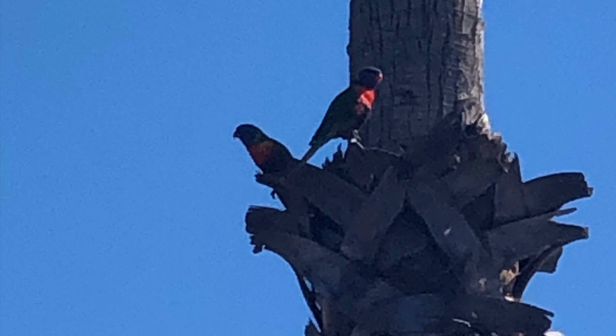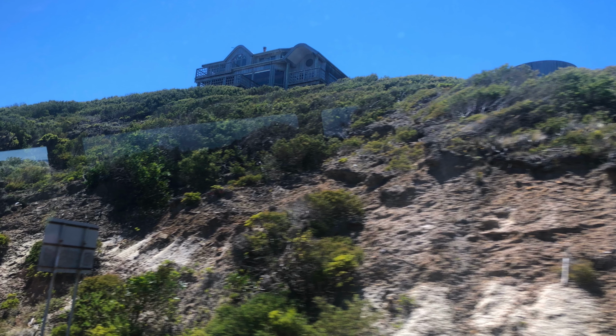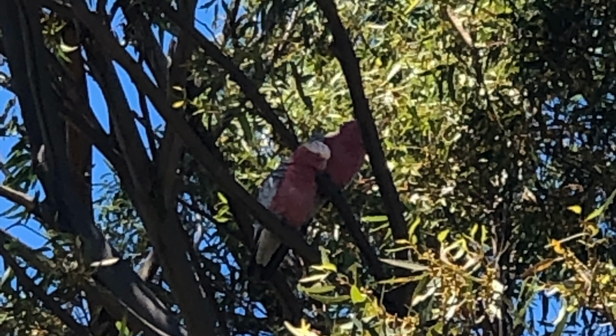including Mad Max 1979. You can spot the family home of Mad Max on the drive. Only my dad was interested in that.